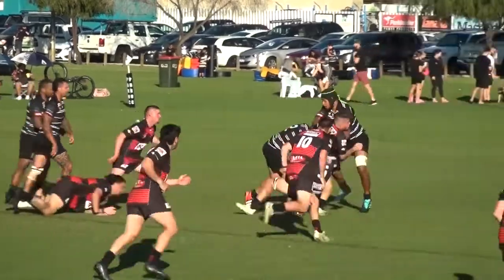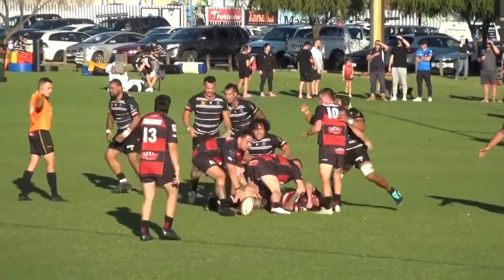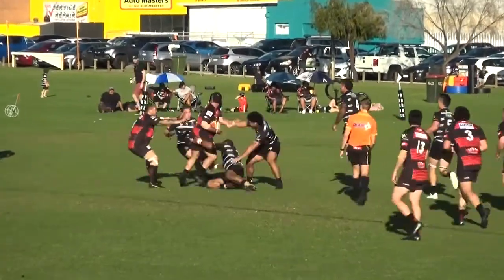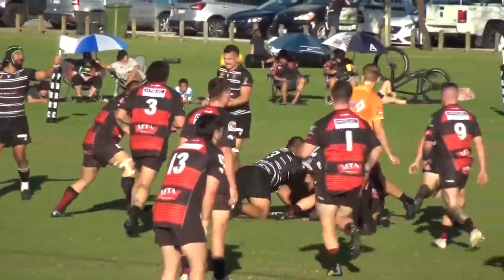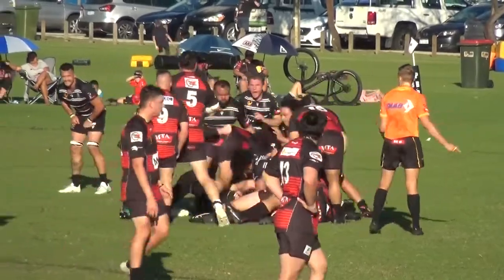Tuiavi. Drive Kalamunda. Now back inside. Rangi Wetu was stopped but got a pass out. No 7 now. Sawyers 7 drives the line again.